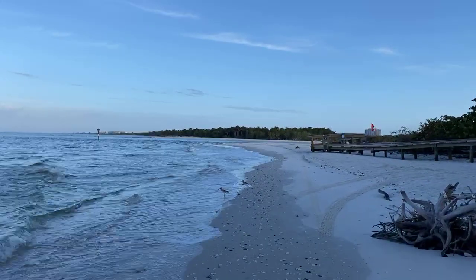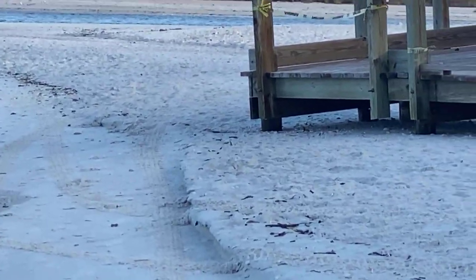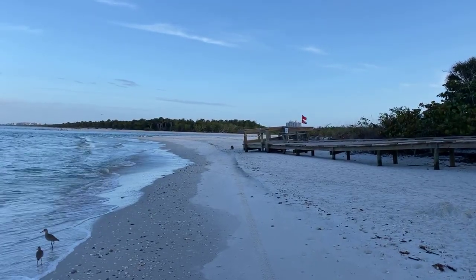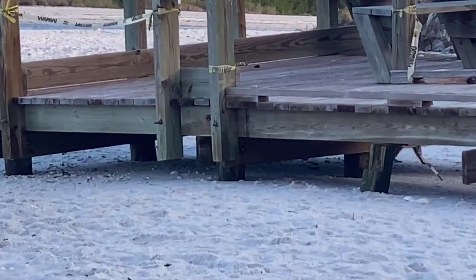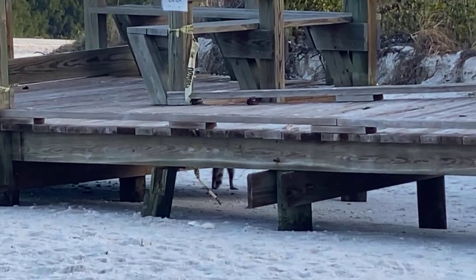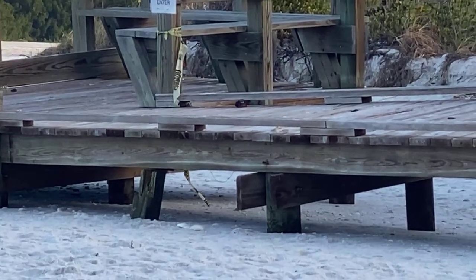So I believe high tide is... oh, look out here, there's a raccoon out on the beach. See it up there? Ha! Pesky little devils. Oh, he's still over there. Where'd he go? Looking for something to eat. They are little trash pickers for sure. See him? He's trying to get up on the boardwalk there. Oh, he got up under there. Little devils.